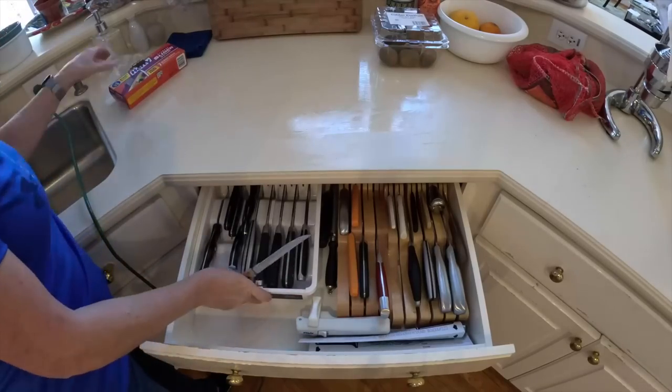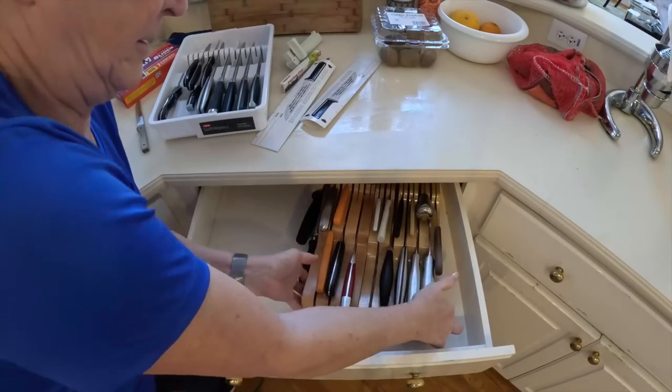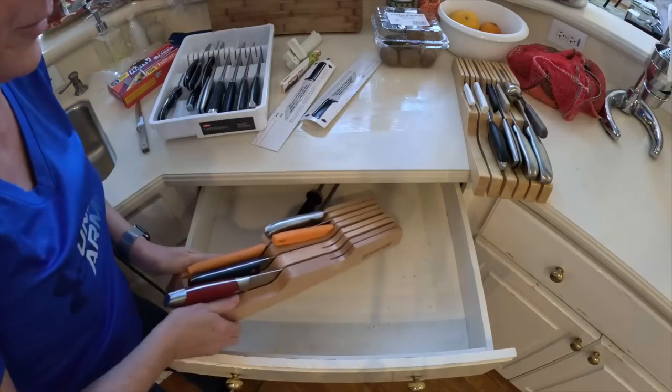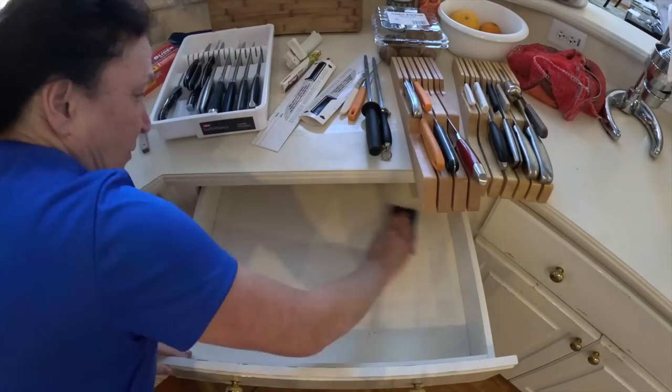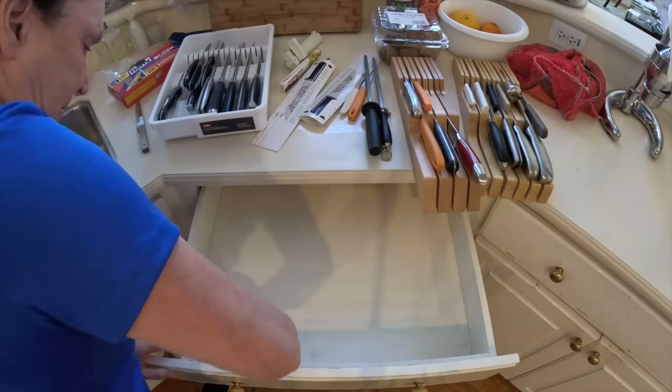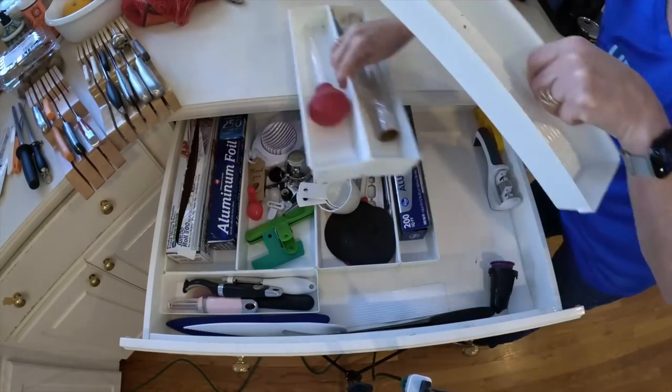So I started in the kitchen. I emptied and cleaned every drawer first to be able to see what was in each and every drawer. So basically, I'm assessing the situation, and then I sort and categorize, and then I get rid of any clutter or unused items, and then I reorganize.